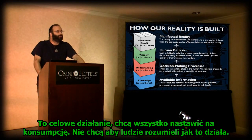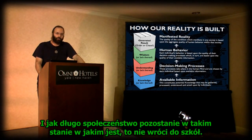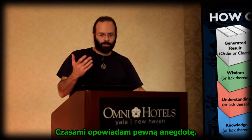They don't even want you to understand how that works at all. And that's why it's been removed from public schooling. And that's why, as long as this society stays the way it is, it'll never be put back into public schooling. I tell people a little anecdote.